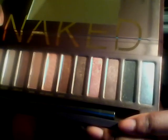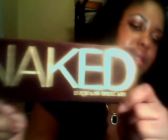Okay, guys, like I was saying, Crystal sent me something I have always wanted. I have been wanting this thing for years and years and years. If you read my blog on Zynga, you know I've been wanting it forever. So, finally, I am the happy owner of the Urban Decay Naked Palette. And it is everything I ever wanted and more. It's absolutely beautiful. I even love the packaging.